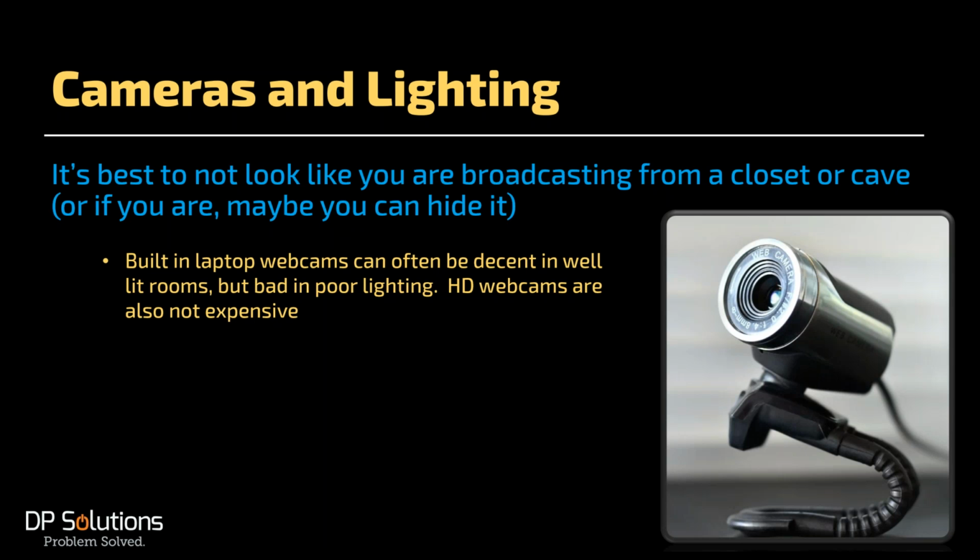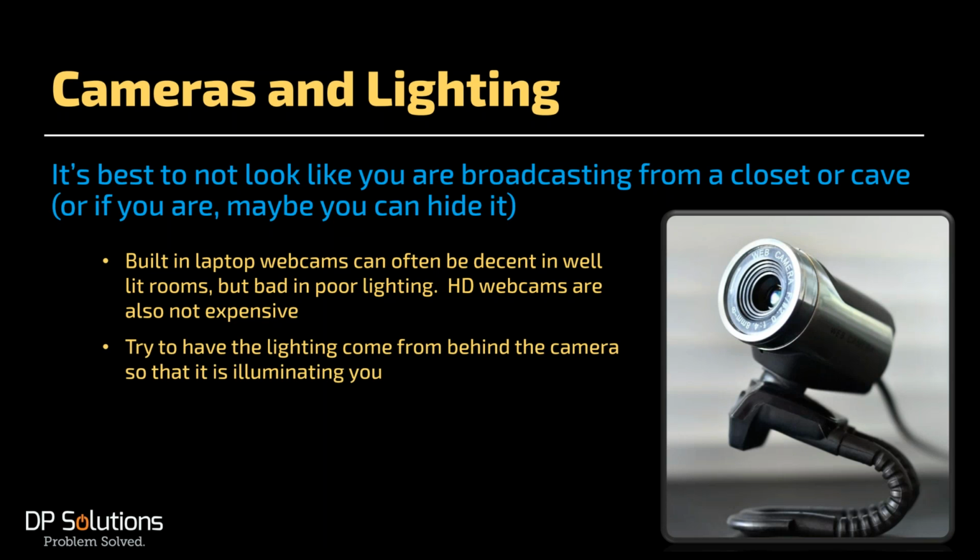Again, if you're going to be on camera a lot, maybe making an investment in a decent Logitech webcam that does 720p or 1080p resolution, ideally 60 frames per second video, will give you a much better result. But again, it all depends on what you're trying to get out of your camera situation.